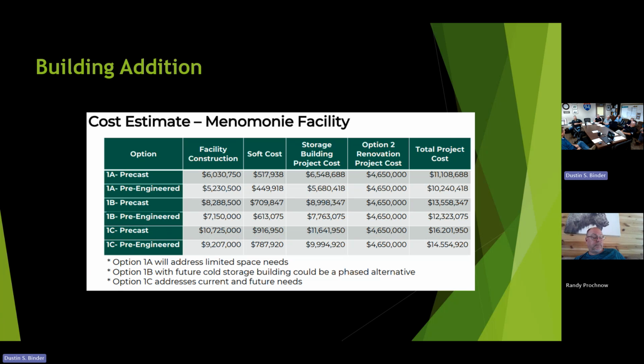Obviously, we have other needs in the county. We can still operate the way we are. It's not like we gotta shut the operation down. But I think it's something we can explore, like I said, 2, 3, 5, 10, whatever number of years we want to look at.